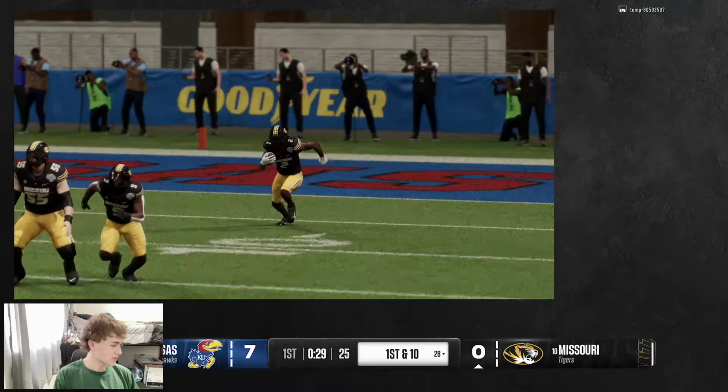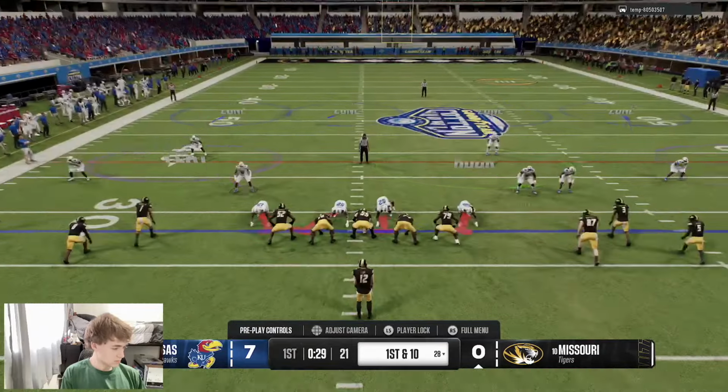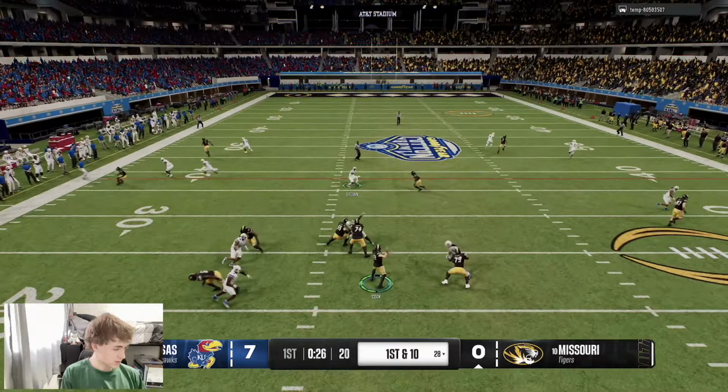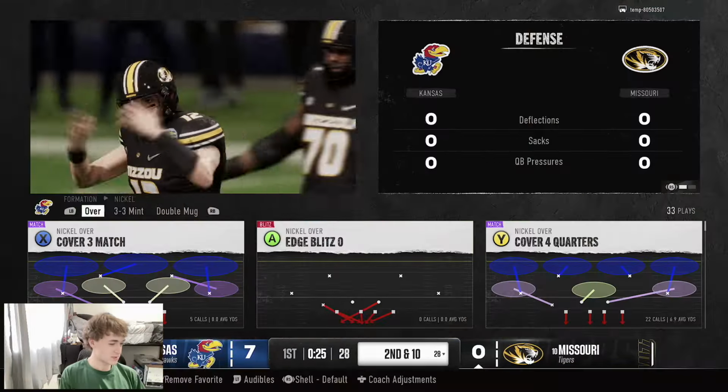He's in the bunch wide, which is an interesting set. Now we do want to watch out for Z spot and go there, first play.